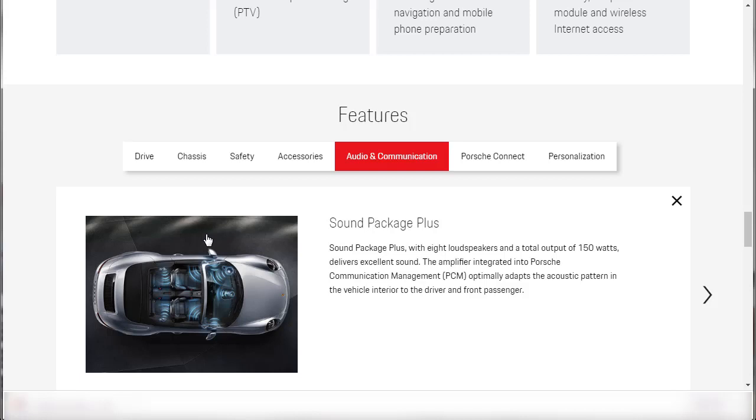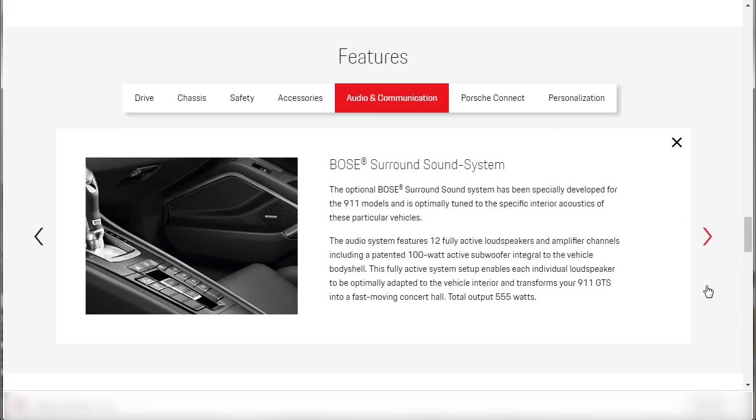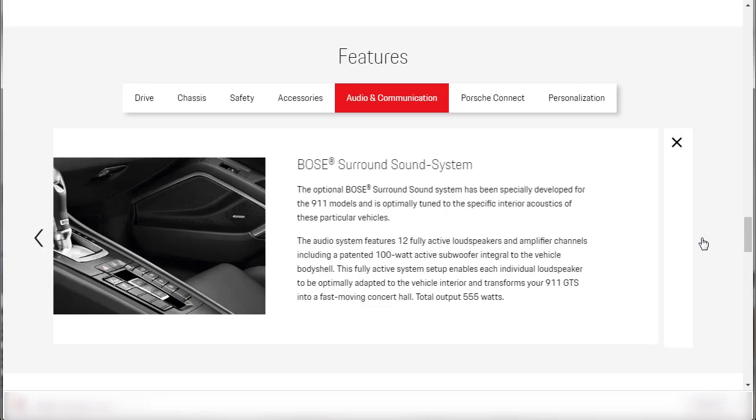So here's the Sound Package Plus with 8 loudspeakers and a total of 150 watts delivering excellent sound. The amplifier integrated into Porsche Communication Management optimally adapts the acoustic pattern in the vehicle, right? What do we have next? The Bose. Okay, so then you go from 8 speakers to 12 speakers, 100 watts. You get 550 watts of total power. The Bose is obviously going to be a sweet upgrade.